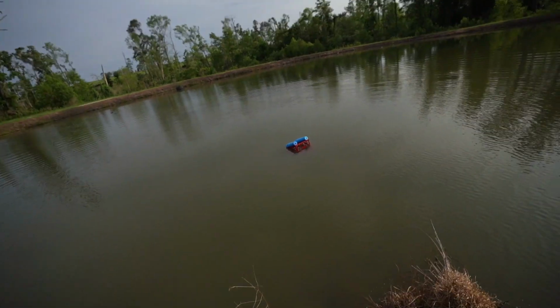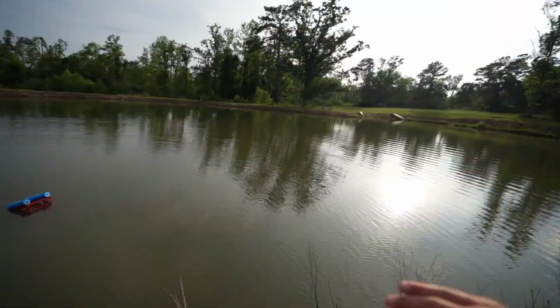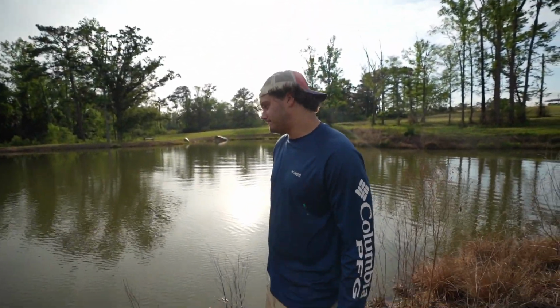We literally, like, that one needs to be 3 feet out that way. Yeah. And that one needs to be 3 feet out that way. We should have thrown them off the dam. Yeah, there's a lot of things that we should have done differently just now, but let's correct our mistakes and actually fish some, buddy. Yeah, let's do it.